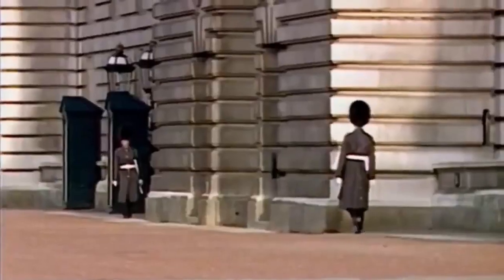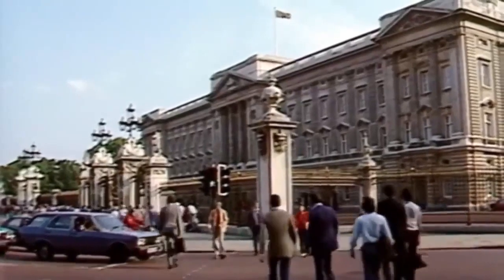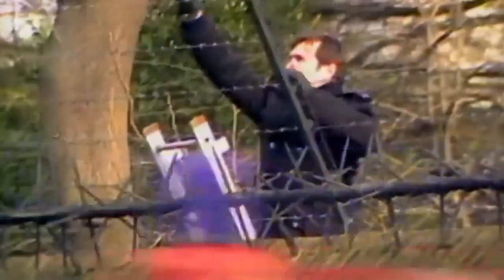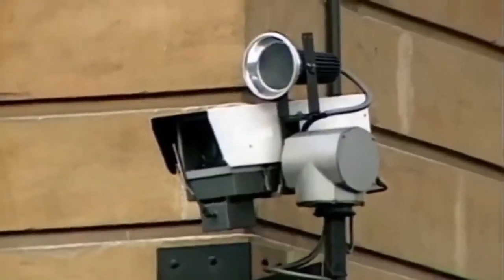The impact of this break-in went much further than the Queen's bedroom. The commander of A Division was forced to resign, and several other junior officers were actually disciplined as a consequence. Changes to palace security were made, with more armed police officers and upgraded security systems. And it seemed to do the trick. Buckingham Palace remained watertight for 20 years.